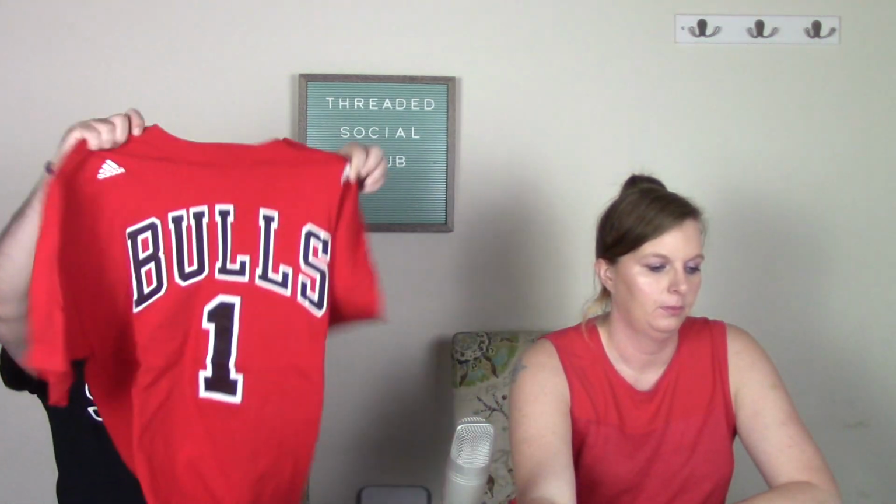You found this. Oh yeah, this is the Chicago Bulls Derrick Rose T-shirt. I was kind of on the fence about this one. It's right at our minimum, but it's pretty cool. It's definitely right at our minimum. I think maybe even thinking about pairing it with something else.